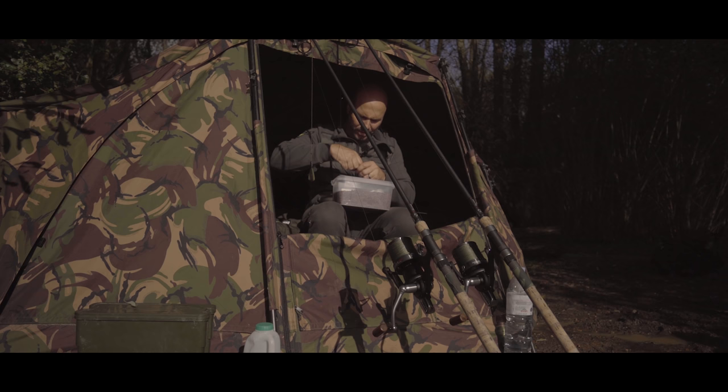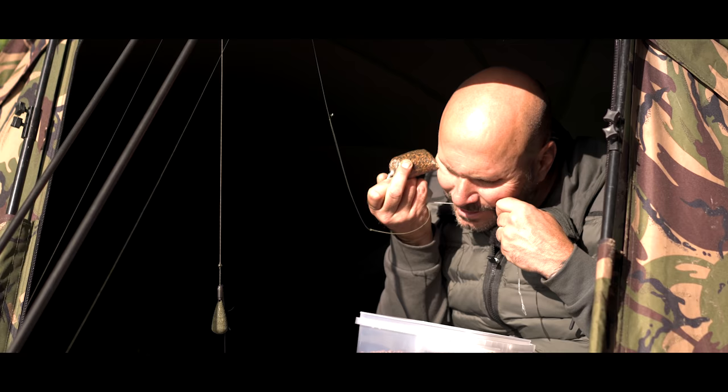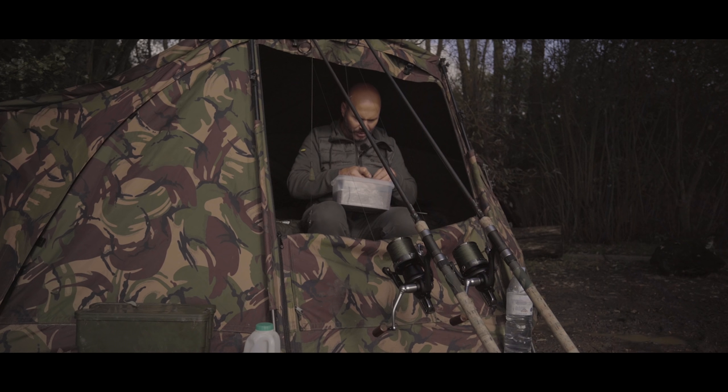Then just grip it between your fingers. Nice bit of long PVA tape. And I'll take a bit like that, and then I'll just literally go round and round and round. Two overhand knots. Nothing spectacular. This is going to be like a 25 yard chuck, so I'm not packing it down for super range or anything like that.